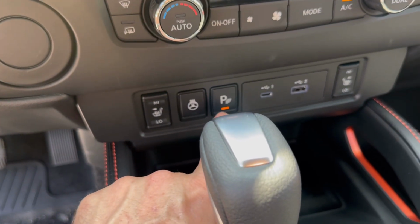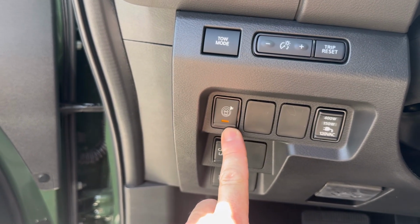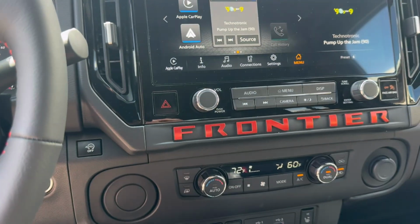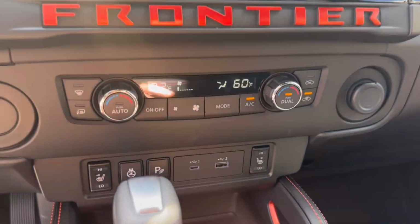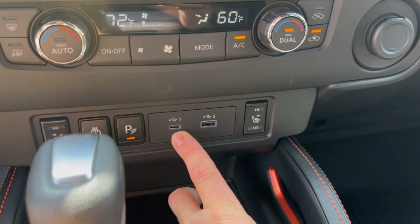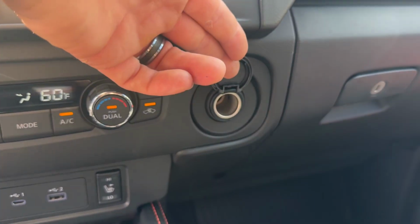And once again, that's your parking sensors right there. I believe this is maybe the sound of the sensors or cameras, because it does have 360 cameras. That's another thing, so I'll show you that here in a second as well. The passenger heated seat. You've got USB and a USB-C, which is awesome. And the old school cigarette lighter plug.